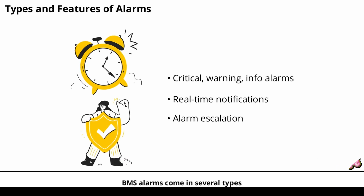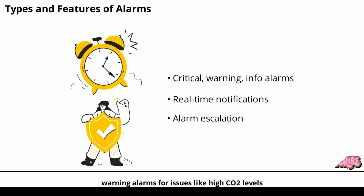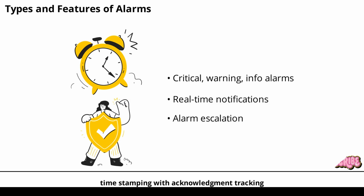BMS alarms come in several types. Critical alarms for major failures like chiller breakdowns or fire system faults, warning alarms for issues like high CO2 levels, and informational alarms for routine notifications. Modern BMS platforms offer features such as real-time notifications via email or SMS, timestamping with acknowledgement tracking, alarm priorities, escalation, filtering, and historical analysis. These features help operators prioritize responses and maintain a safe, efficient environment.